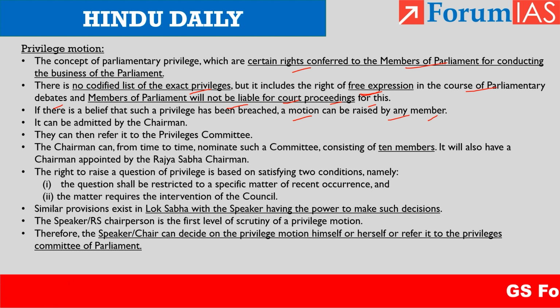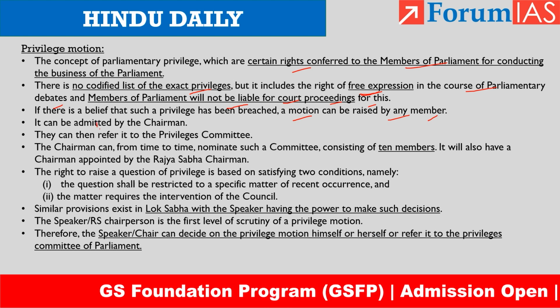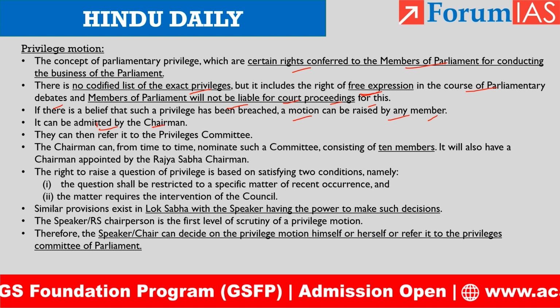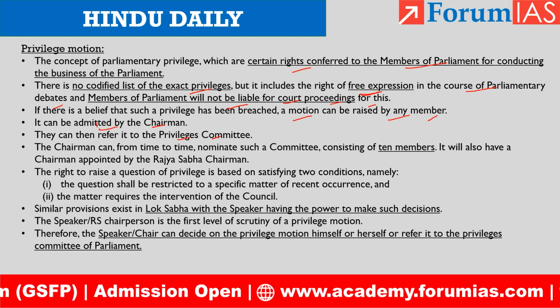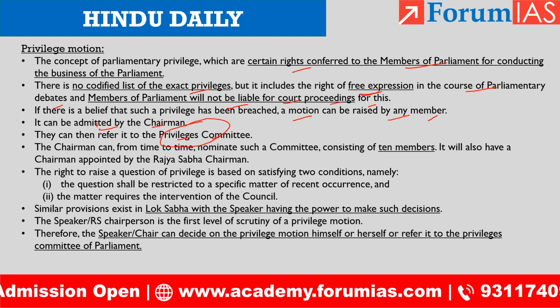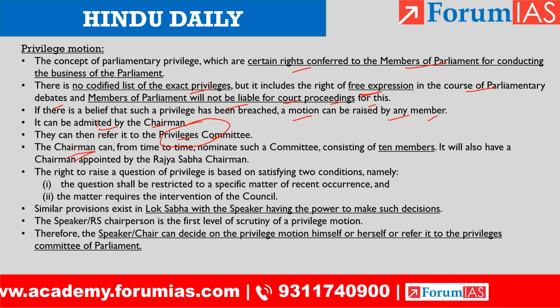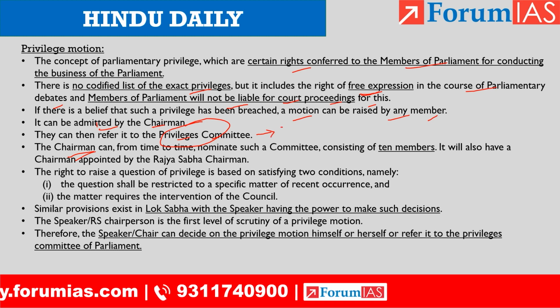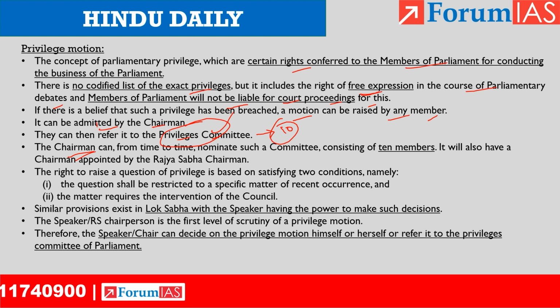Whenever a member feels that this parliamentary privilege is breached, that particular member can move a privilege motion, and it can be admitted by the chairman of the Rajya Sabha. Then he will refer it to the privileges committee. This privileges committee itself is formed by the chairman. He nominates the members to the committee, which has 10 members, and the chairperson of this privilege committee is also appointed by the Rajya Sabha chairman.